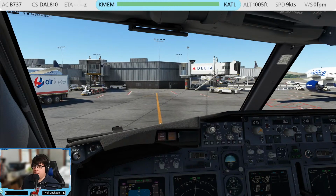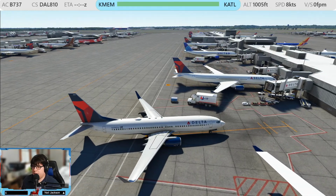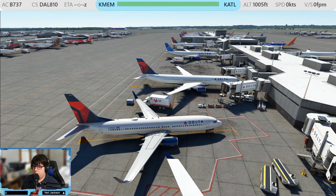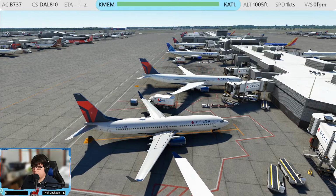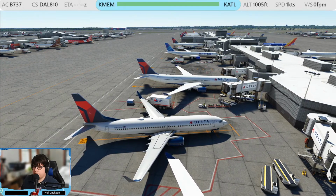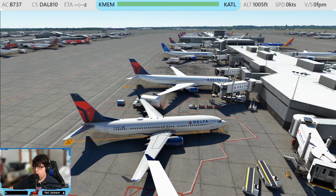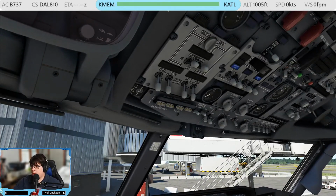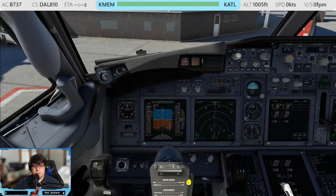Hopefully it's the right size. You seem quite tight in here. A little bit farther. I think that's going to be close enough, so we're going to set our parking brakes. And we will cut the engines. Engine 2, engine 1. And we'll end this flight.